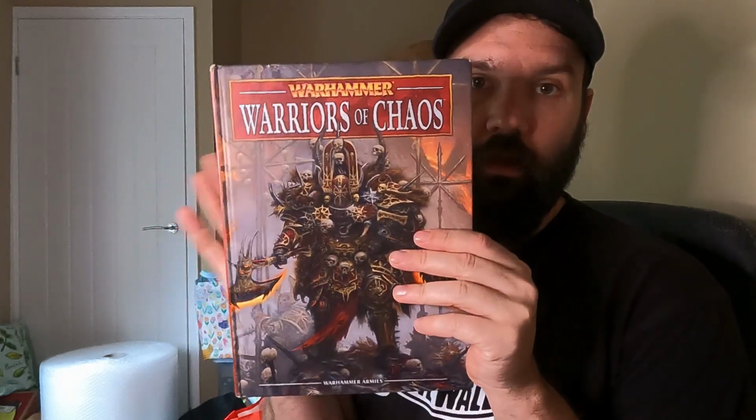But I picked up the Warriors of Chaos Warhammer. It's not amazing. All the edges have got some wear to it, but the inside is in very, very good condition. There's no damage on any of the pages, and that can only be a plus.